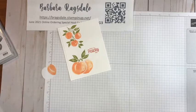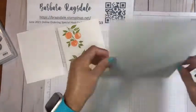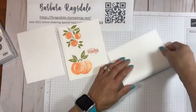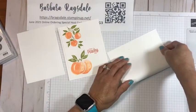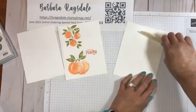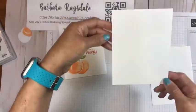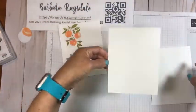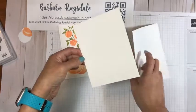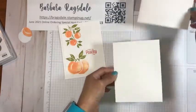So let's get started. All I have is a basic white base. So we're going to fold that in half. This is a standard 8.5 by 5.5 base. And then our mat is 4 by 5.25. Just a standard mat that mats on. But before we attach it, we're going to be stamping on this.